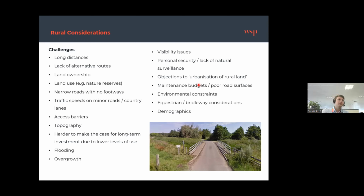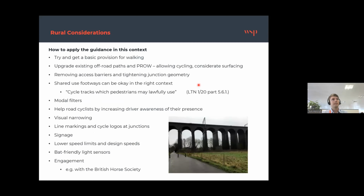But flipping this on its head, we did a session internally within WSP, having worked on quite a few rural LCWIPs, where we generated this list of challenges that we've come across when working on the rural side. We also had a chat within ourselves around how to apply the guidance in the context, so what lessons were learned. So I'll go through these.